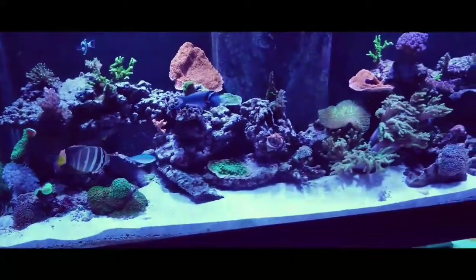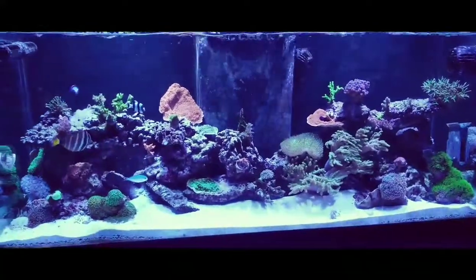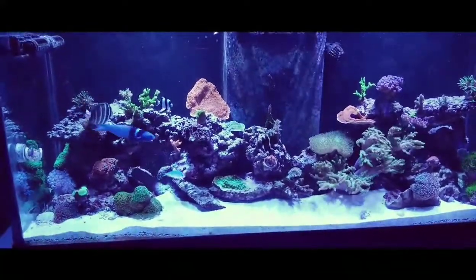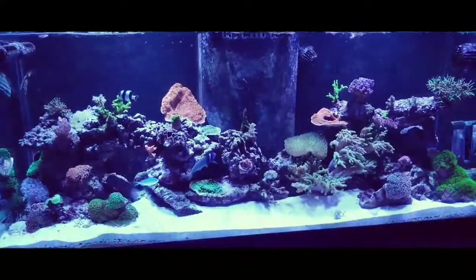Like I said, I just thought I'd do a quick little update, since it's been a good month since I've done any updates for this tank.